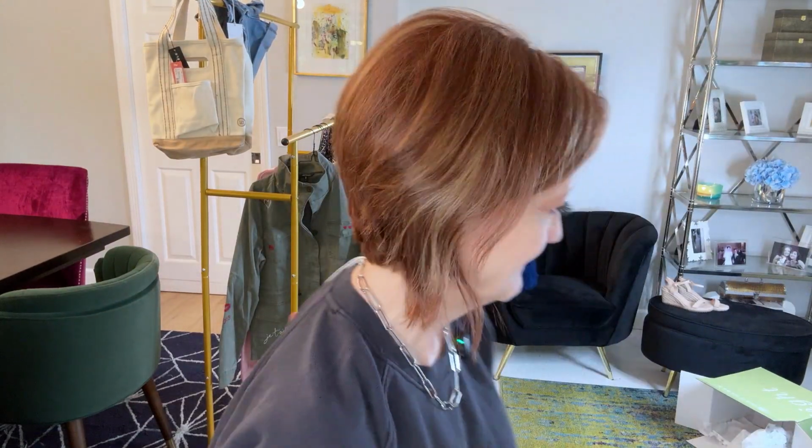Now I'm in the mid-rise double roll twill short, size 4, $58, and the brand is Kenzie. And also the Sun Deck short sleeve sweatshirt in washed black, size 2 to 4, on sale for $51.75. So let's see how these two went together.